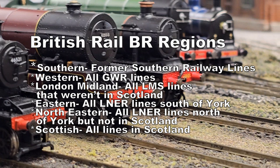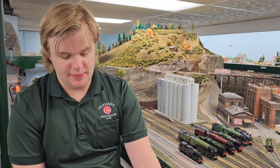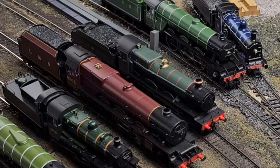Because each region retained the rolling stock of their predecessor railway, many of these regions still retain the identity of their predecessor region, except all of the locomotives and rolling stock were in different paint jobs. BR would continue to use steam locomotives until August 11, 1968, when the final passenger special was run. One day later, steam engines were banned from the UK's main lines.